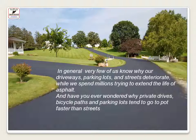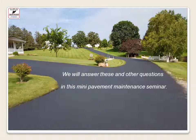And have you ever wondered why private drives, bicycle paths, and parking lots tend to go to pot faster than the streets in your neighborhood? We will answer these and other questions in this mini pavement maintenance seminar and talk about the future of pavement maintenance.